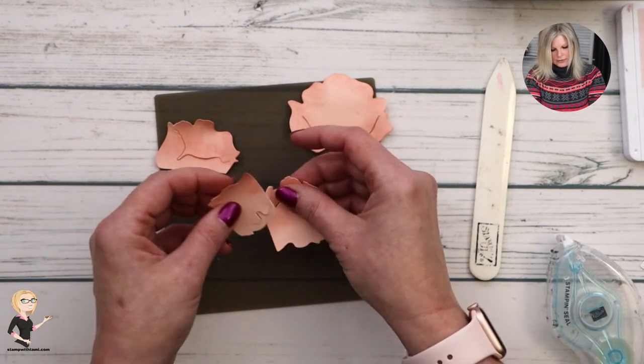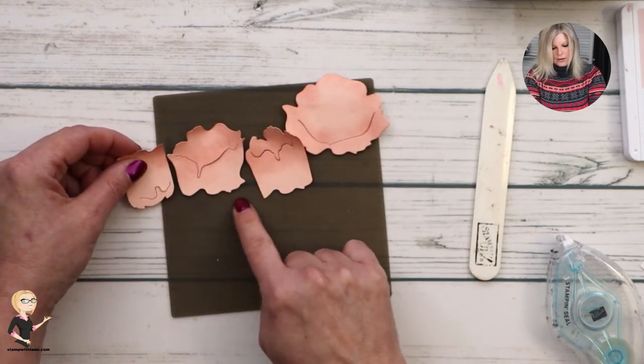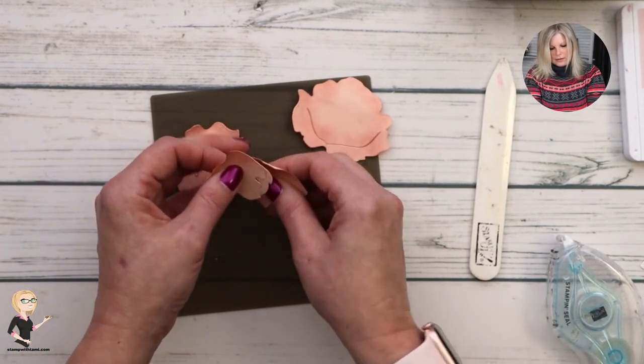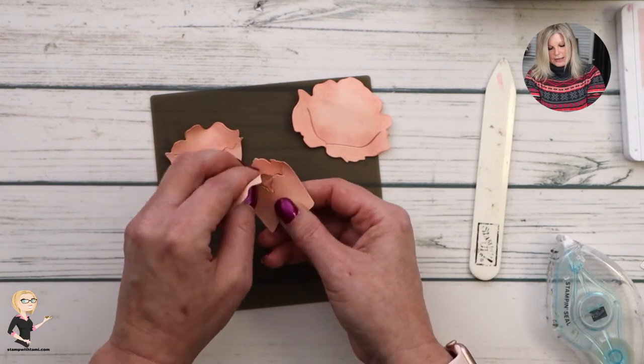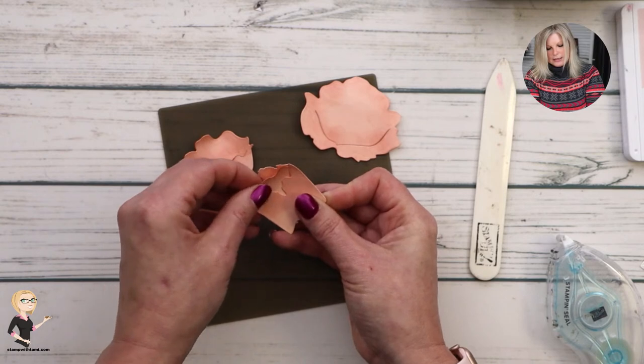And let's see. So these edges right here, they're all going to line up when you start stacking them together. So these are the builder pieces. So go ahead and put that on the inside.